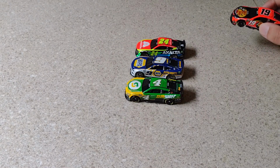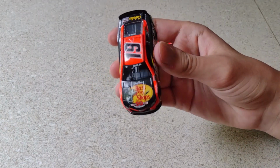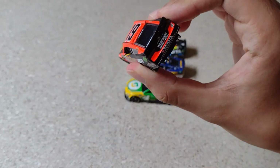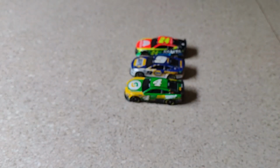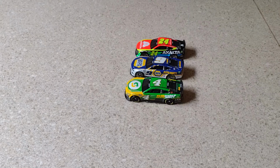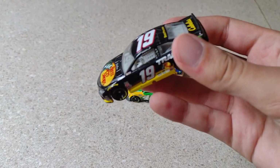But here's Martin Truex Jr.'s now 2022 Bass Pro Shops Camry. This thing, man, looks okay. So here's the thing. The only Truex Bass Pro Shops car I've ever had, and you guys will recognize this car because it ran in the Daytona 500 premiere of Speak Up Stop Motion Season 1, and they will continue to run for the rest of the season. Sorry, autofocus. This is the 2020 car of Martin Truex Jr.